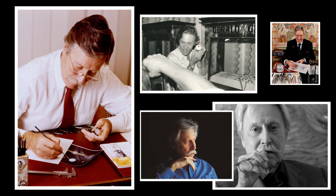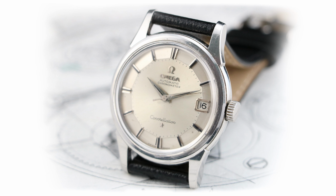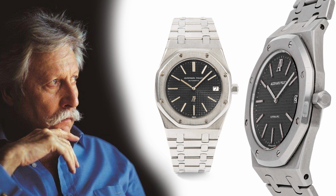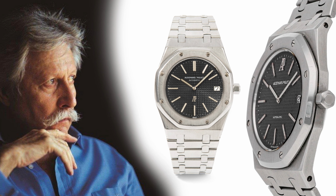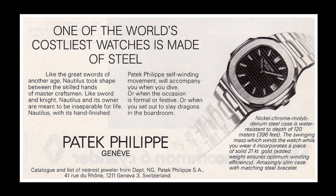If you're not familiar with Gérald Genta, he is a legend watch designer and is responsible for bringing the world the 1959 updated Omega Constellation, as well as Audemars Piguet's most iconic watch, the Royal Oak, which Genta designed in a single night after receiving a call from AP management asking him to design the world's first luxury sports watch made out of steel. Genta could have stopped there and would have still been considered one of the greatest watch designers of all time, but after receiving a call from Patek Philippe in 1976, Genta added one more icon to his list, the Nautilus. And legend has it, Genta designed the Nautilus in 5 minutes on the back of a napkin.